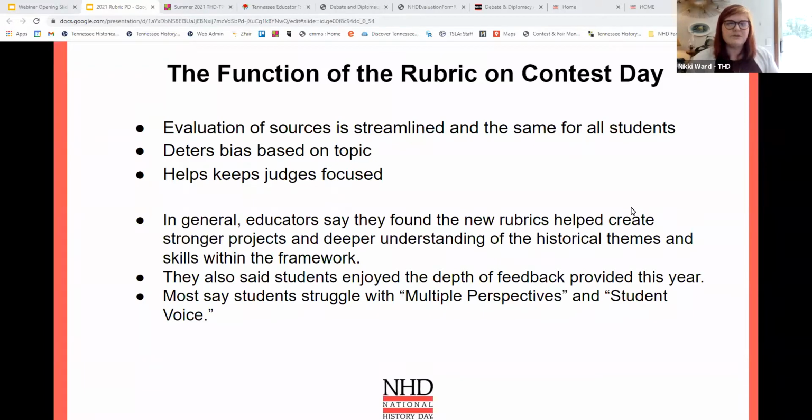In general, some feedback from this year, this is our first year with this new rubric. In general, it seems like educators say they found the new rubrics were helpful to create stronger projects and deeper understanding of historical themes and skills within that framework.